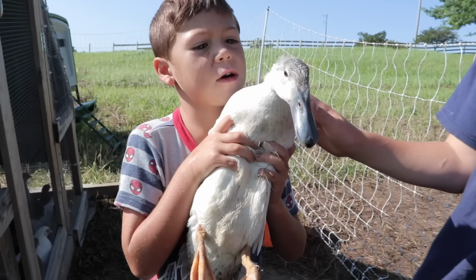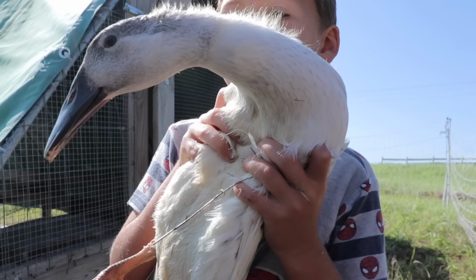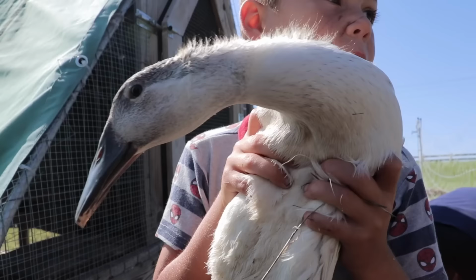You want to hold the hookbill duck? It's so big. What should we call this guy? I don't know. He's the only one. Snow? He's a big snow duck. It's really pretty colors, huh? This is our hookbill duck at maybe about 6 weeks old. Getting a good curve on that bill.